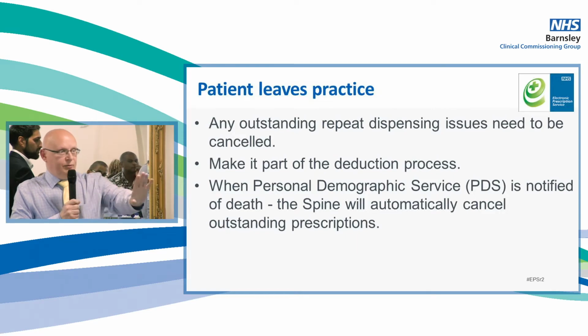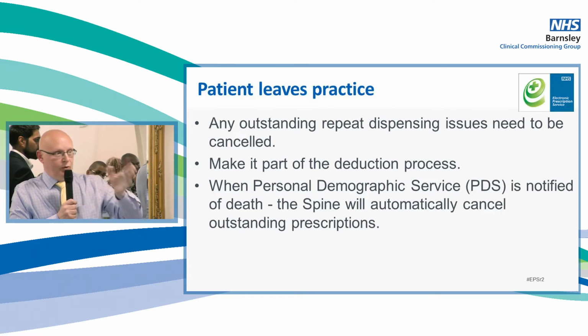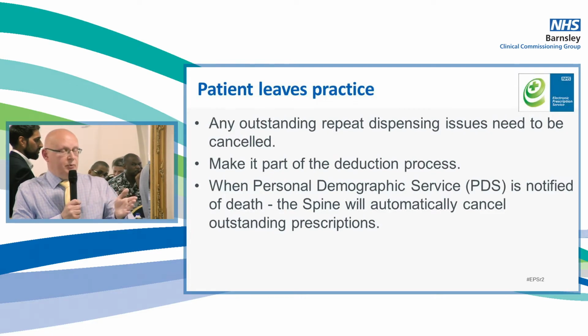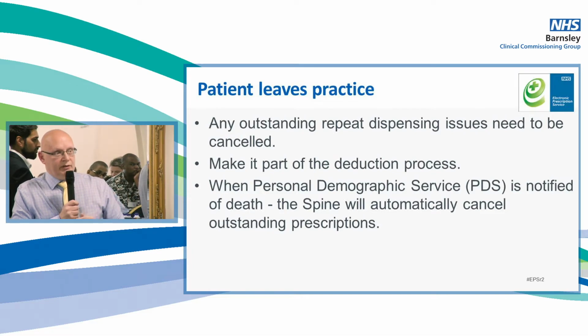But I do fully understand your reservations, and I'm more than happy to come and speak to you about them. And if there's a problem with a particular pharmacy near you, I'm more than happy to go on your behalf, on behalf of the CCG, and work with that pharmacy to find out what the problems are. And if the problems can't be fixed, I will happily take that to NHS England and escalate it.